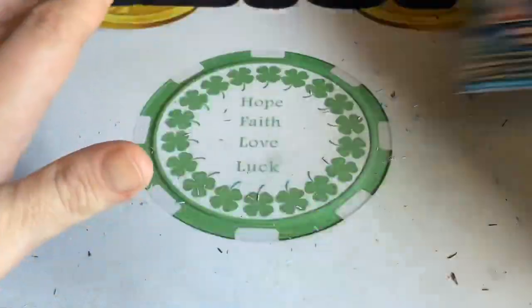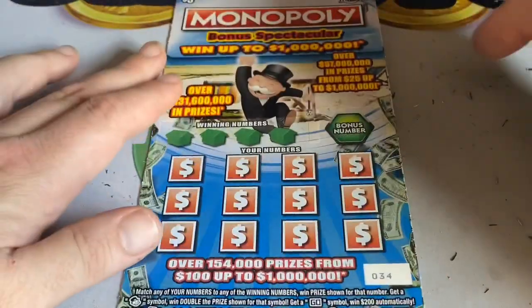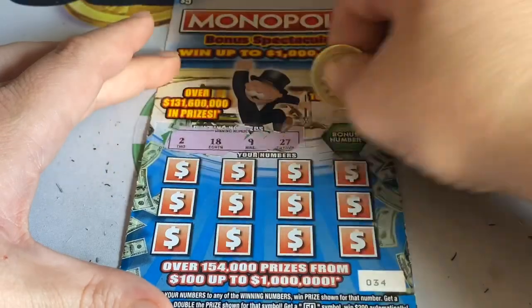All right, so this one's going to the second chance as well. The third part is cold, like I said, but you never know. It's going to pick up. We're going to have some good wins anyways. Here we go. 2, 18, 9, and 27.